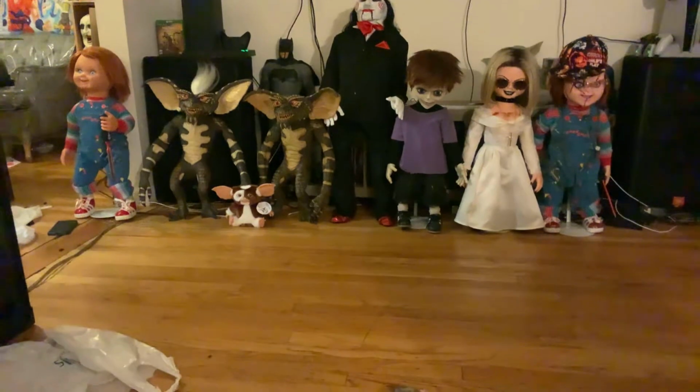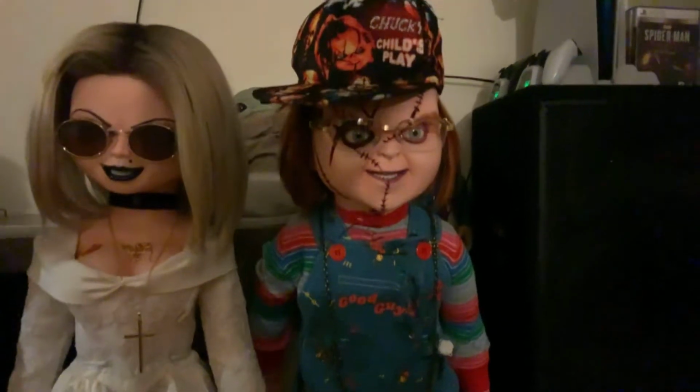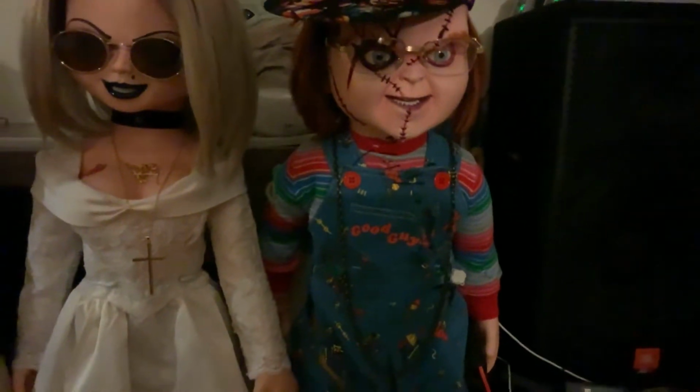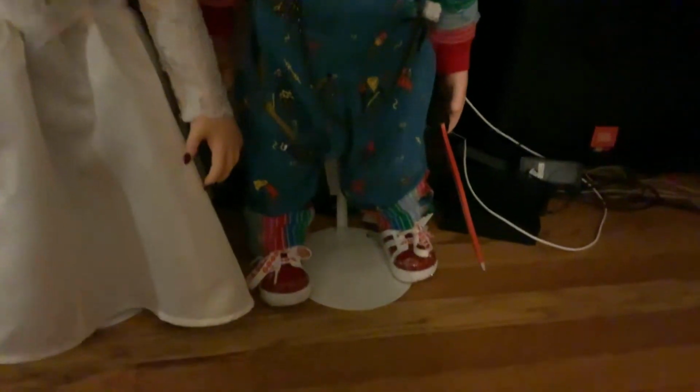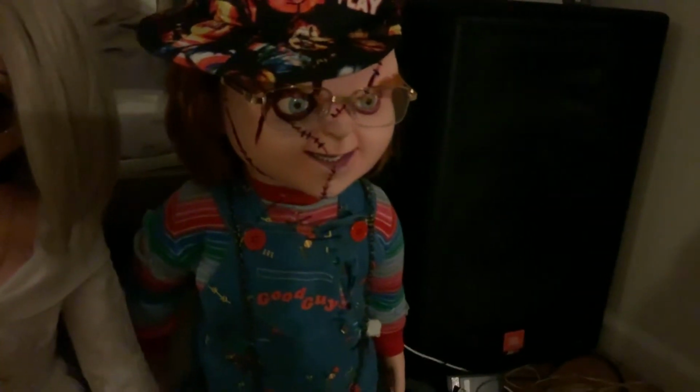Let's get ready for my collection. Now, the stuff we got now is Chucky. You see Chucky with the hat on. It's the sealed Chucky doll with the hat on. The knife on his hand. The wood on his hand. He got glasses like a thug.